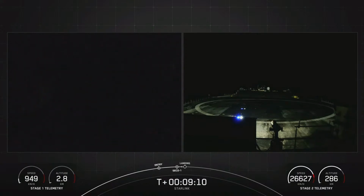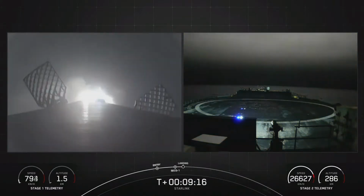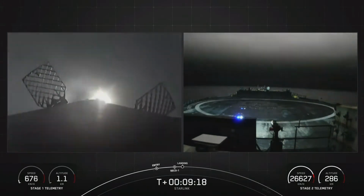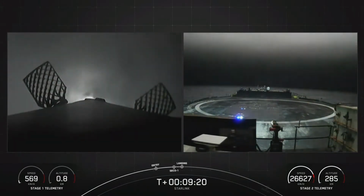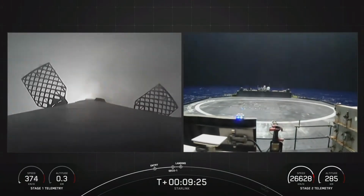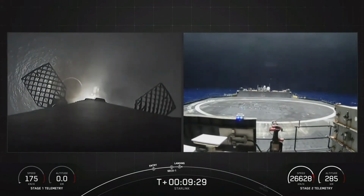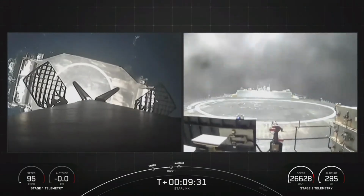Coming up in just a few moments will be the start of our landing burn on the Falcon 9 first stage. Stage 1 landing burn. And there's the start of the Falcon 9 first stage landing burn. We also heard that call out for good orbit. Stage 1 landing leg deploy.